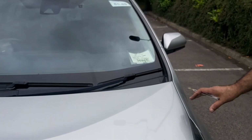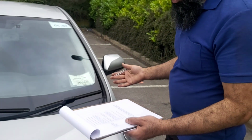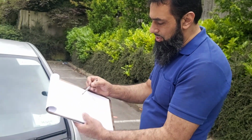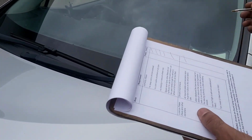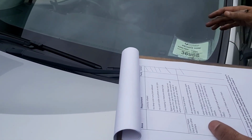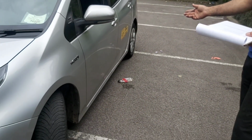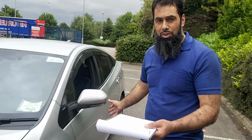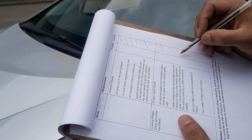The reason why we use the Toyota Prius as well is because it's the most common vehicle here. So that's what he's just saying here: all required plates and mandatory signs. For Birmingham, yes, front plate, back plate, and he's even got the side one on over here. But with you Wolverhampton drivers, you don't need to have any side ones on. It's optional. So that's all you're doing over there, and then you are just checking that.